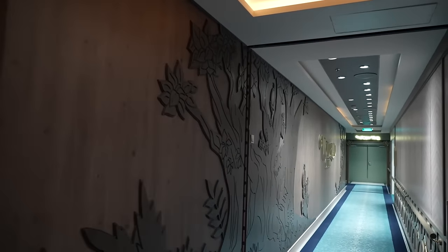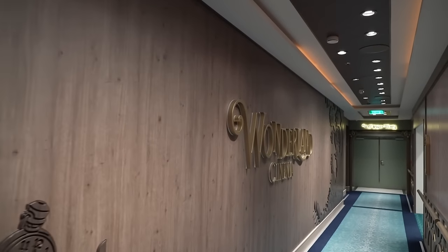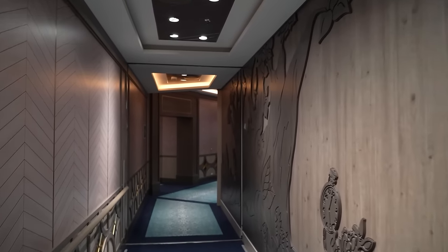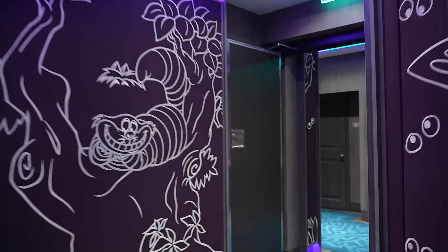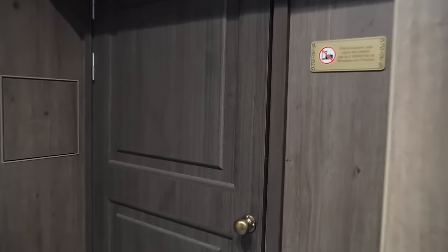And I'll show you guys this wall with all of the Alice in Wonderland theming on it. Wonderland Cinema. And like I said, another entrance to the Walt Disney Theater, the upper level. All right, let's see. I think they're playing Thor Love and Thunder in here. That's one thing that's really great about the Disney cruise ships is that they play movies on them. So this is the Wonderland Cinema. And they're included in the cost of your entry onto the cruise line.